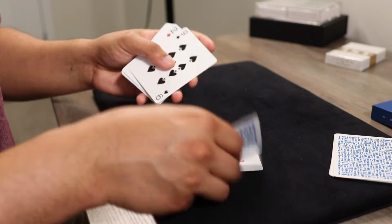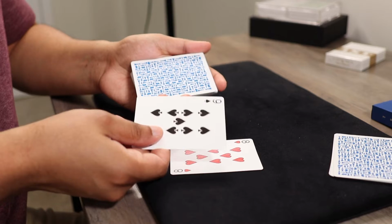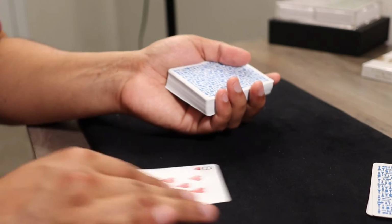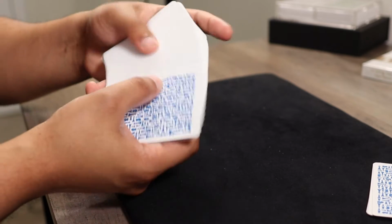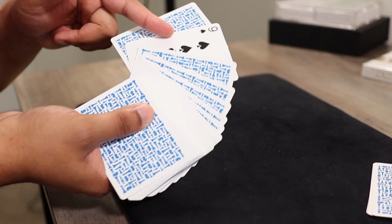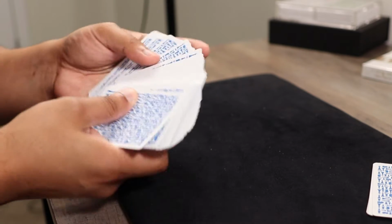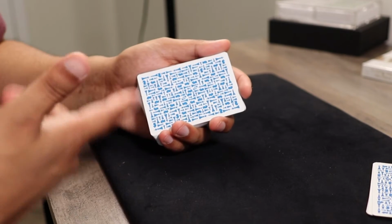So you're going to need to pull an 8 and a 9. Luckily, I have those right over there. You want to take the 9, put it face up on the bottom like this, and then take the 8, put it face down right underneath the 9. So if we take a quick glimpse at the deck, we have the 9 right over here, and underneath the 9 we have the 8 facing the same direction as the rest of the deck. So whenever you're doing any kind of handling, just be sure that you don't flash the 9.